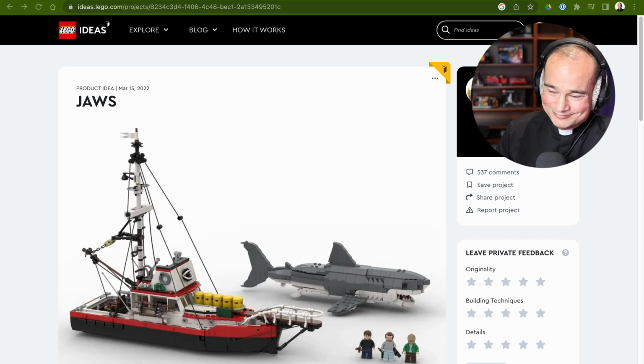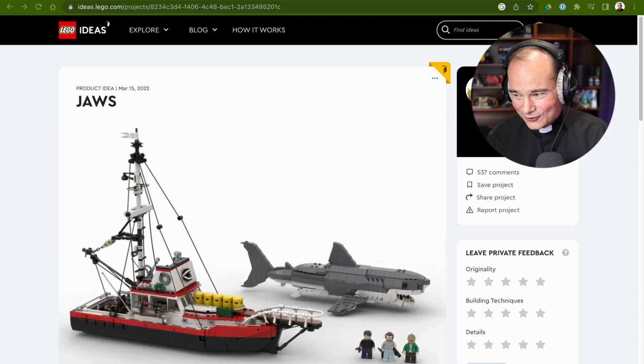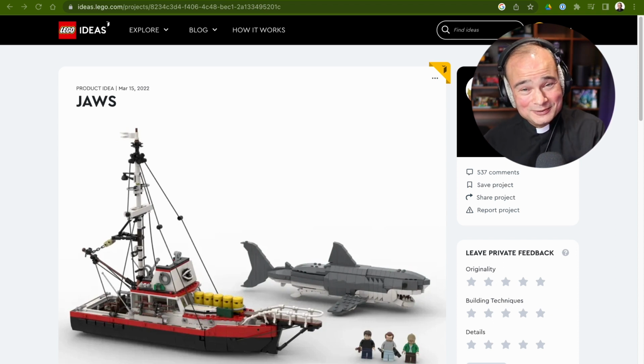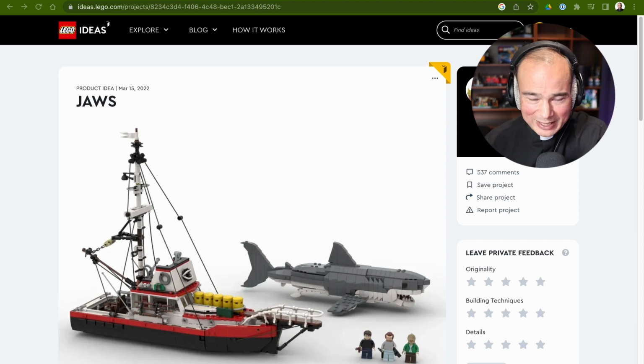There's building software where you can basically use any type of brick that Lego has ever made in order to create something new. So the shark looks phenomenal. You've got 3 minifigures, the 3 main actors in the story, and then of course you've got the Orca. Now, if you've never seen the movie, you think, wait, two big fish? No. First of all, an orca is not a fish, it's a mammal, but the Orca is the name of the boat.